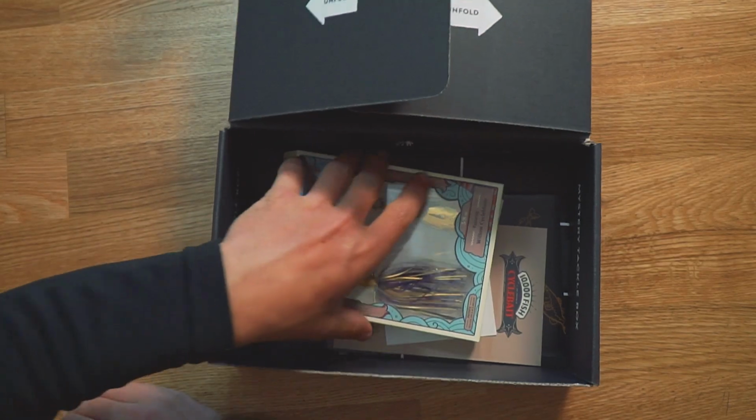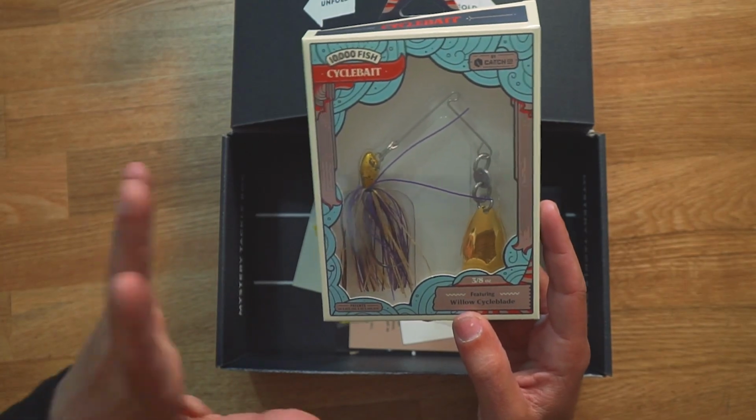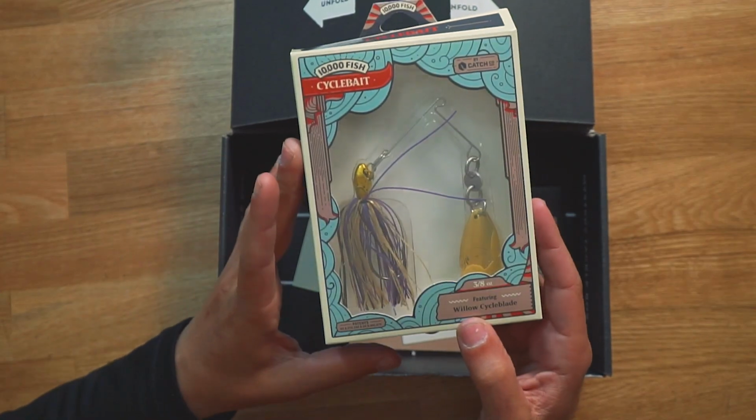All right, diving back into the box, it looks like we have this guy right here. I know this one, I'm familiar with this guy. If you guys haven't seen this bait yet, you need to check it out. This right here is a complete redesign on the spinner bait. This is really a unique style spinner bait. I've grown to love this bait recently since it came out.